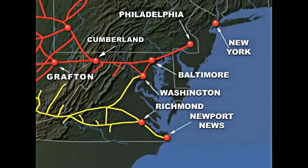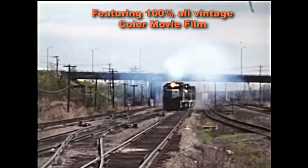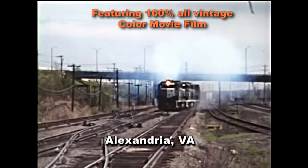The Richmond, Fredericksburg and Potomac, or RF&P, was a 113-mile-long line that connected other railroads between the Potomac River and Washington, D.C., down to Richmond, Virginia, shown here in relationship with the B&O and C&O railroads. This was a double-track, speedy bridge line.